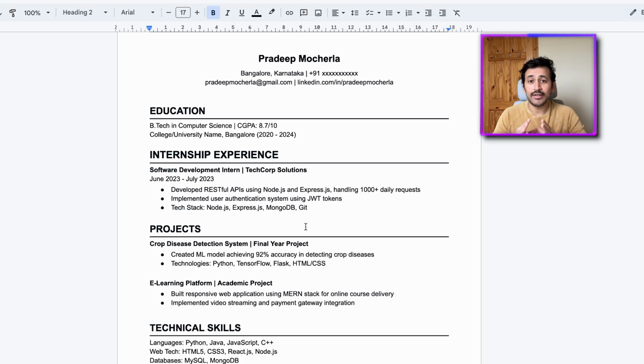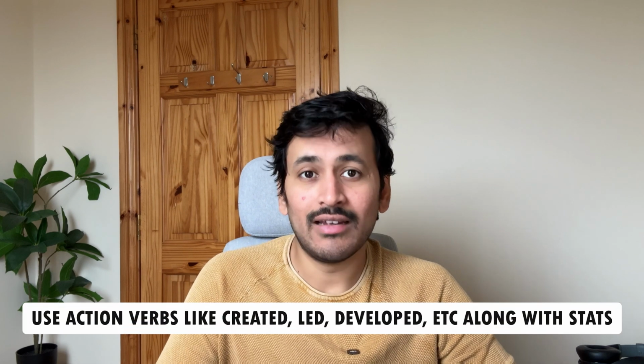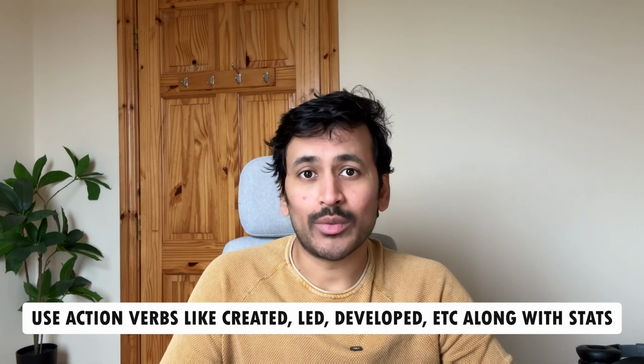And if you have any internship experience, it is very important to mention that right after your education, and mention your role, the company, dates, and your job responsibilities. For example, software development intern at X company and the dates you worked there, and also make sure to include your job responsibilities, but keep them minimal. Try to add 3 to 4 different bullet points covering the work you've done there, and make sure you make the most out of these points by adding some important job related keywords, and use action verbs like created, led, developed, etc. along with stats.